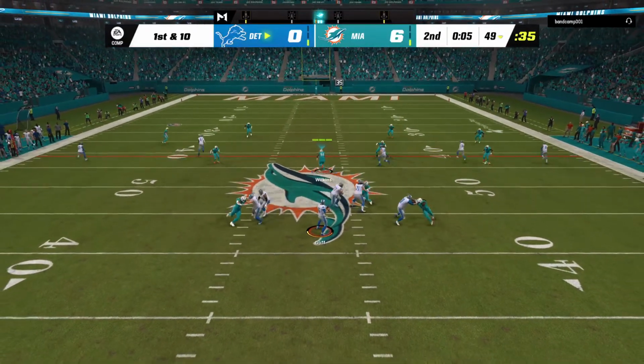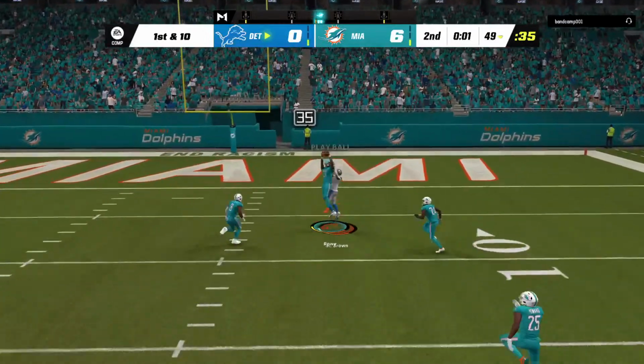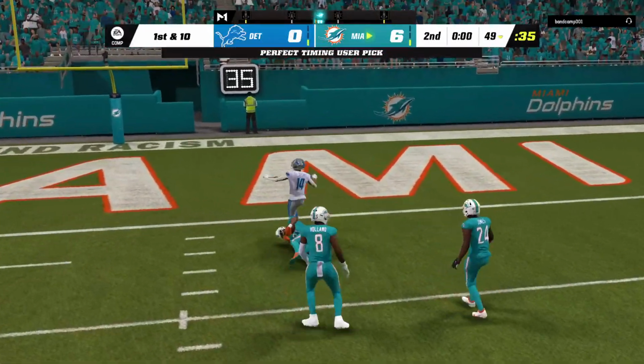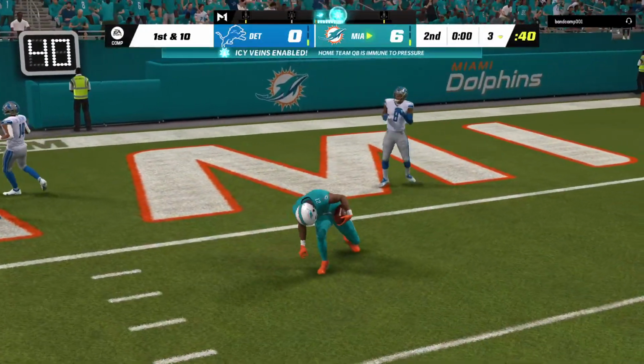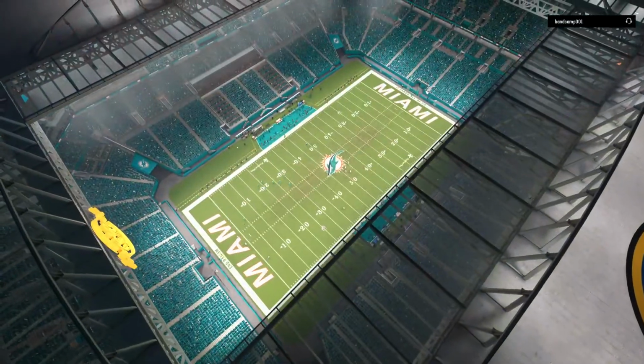So one play and they're already just shy of midfield. A shotgun snap for Goff. He's going to loft one deep over the middle. That's into a crowd and intercepted. Picked off by Eric Rowe. First half in the books.